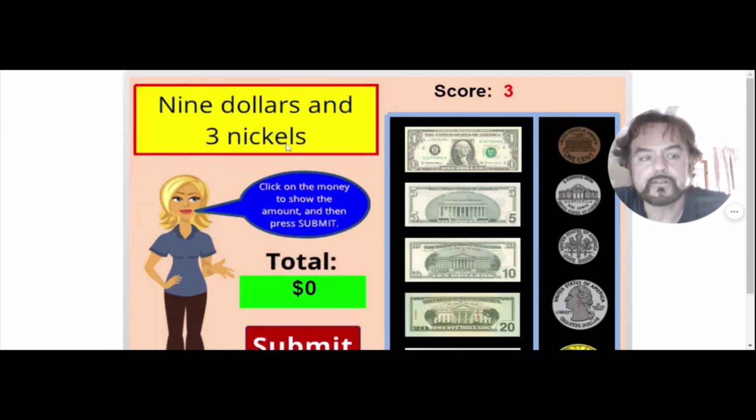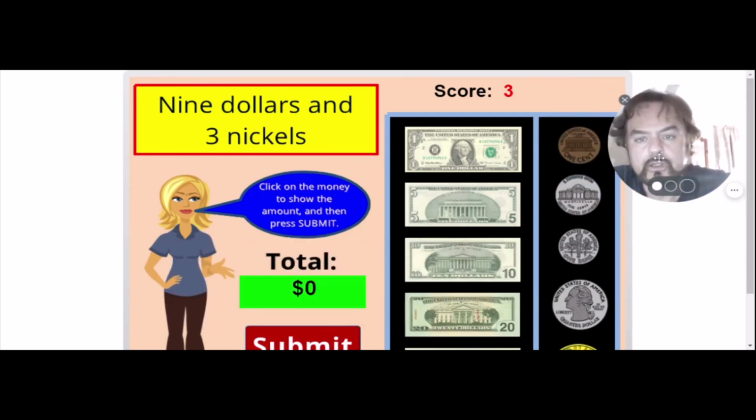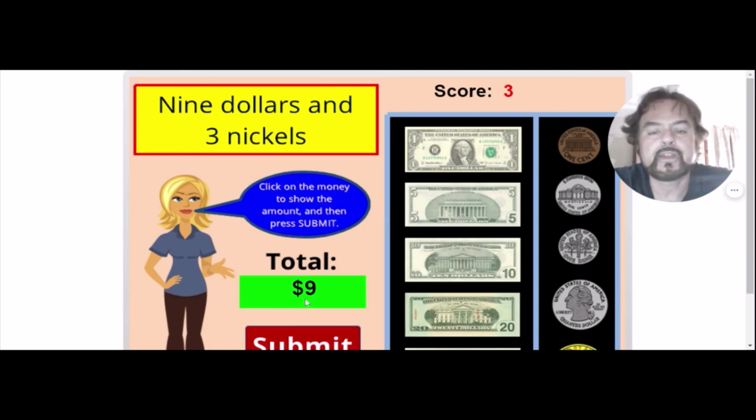$9 and 3 nickels. Okay. $9 and 3 nickels. All right, so we need $9. So let's use a $5 bill to start with. That's $5. Now we get to count up by one, so we're going to use $1 bills. 5, 6, 7, 8, 9. So we have $9 now because we used a 5 and 4 ones.